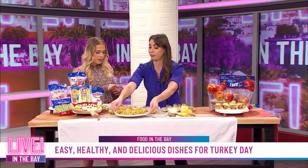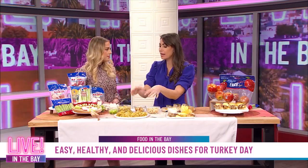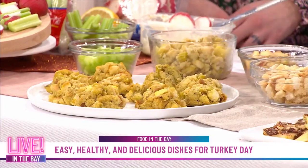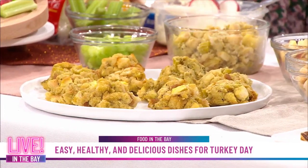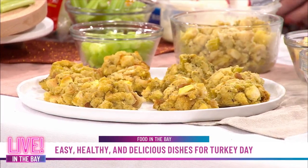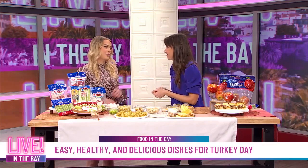Okay, so you do bake them after you put them together. I like to bake them. You don't have to because it's already cooked, but I like to bake them because it gives it an extra crunch. This is just a fun, innovative way to serve stuffing. Yeah, in a little biteable size, you can just pick it up and eat it. Also, for leftovers, if you want to make a turkey soup, you could use these to drop right in, kind of like a matzo ball. Oh, that's a really good idea.